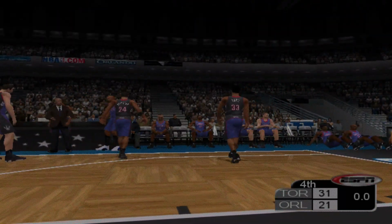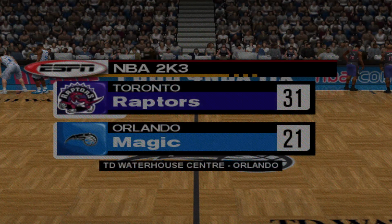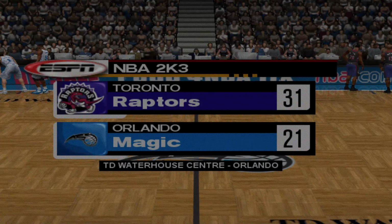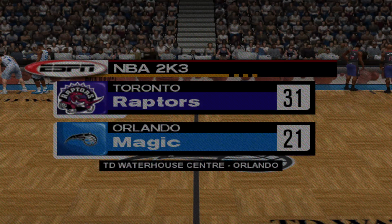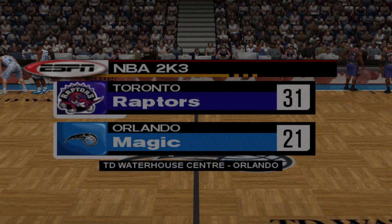The Magic came into the third quarter behind and end the third with a double-digit deficit. Any way to explain it statistically, Rod? Field goal percentage, Bob. Things aren't looking too rosy right now, and this has all the makings of a blowout. They just can't do anything right at this game, especially that shooting thing.